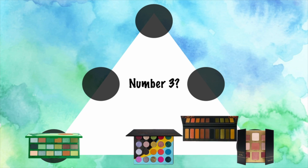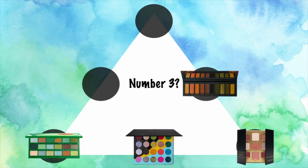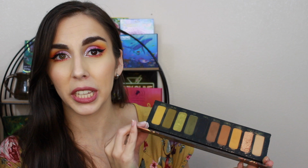Okay, moving along to the number 3 spot. I decided to put the Melt Cosmetics Gemini palette here. This palette is so much fun, and I was surprised I honestly reached back for it as much as I did. I wasn't really expecting to.